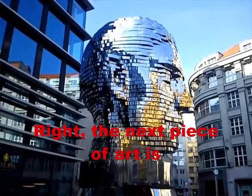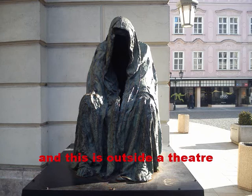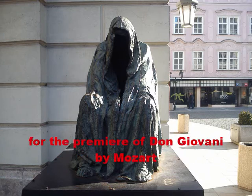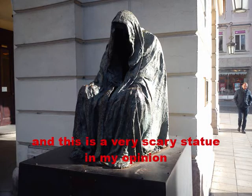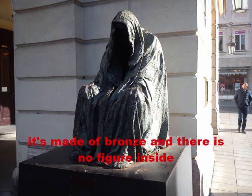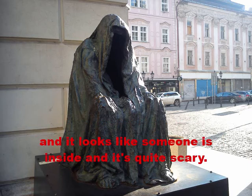Right, the next piece of art is a favourite statue of mine, and this is outside a theatre, and the theatre was used for the premiere of Don Giovanni by Mozart. And this is a very scary statue in my opinion. It's made of bronze and there's no figure inside, but you can see just the clothing or the cloak is draped over the figure and it looks like someone is inside, and it's quite scary.